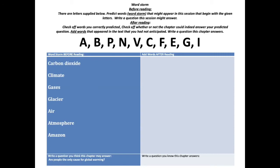Here's something a student might write. So before reading, well, I see a C up here. Maybe carbon dioxide has something to do with this global warming. Climate, if that's something we've been talking about. We've got a G, maybe gases or glacier. I've got an A: air, atmosphere, Amazon, things that the student has heard before. And if we look at the question that this student wrote, "Are people the only cause of global warming?" This is what the student thinks they might get to learn in this chapter or, in this case, article.